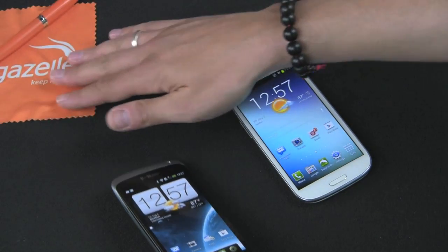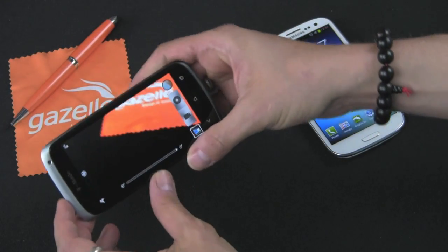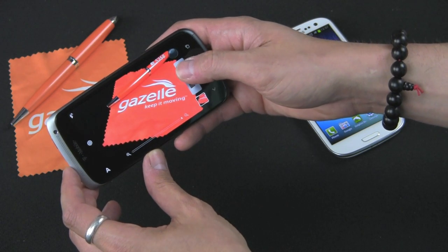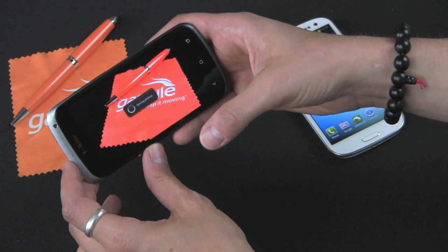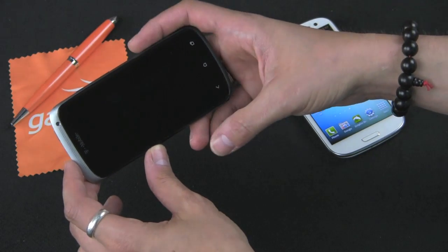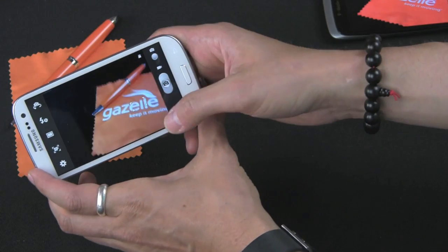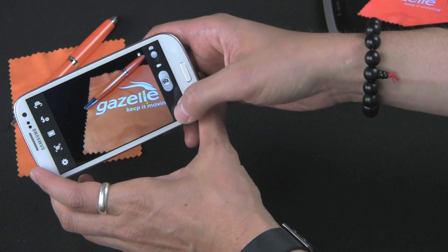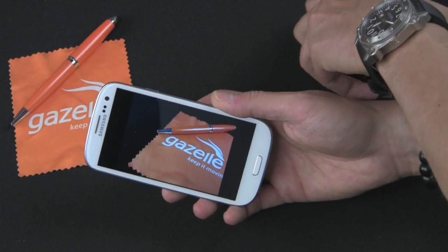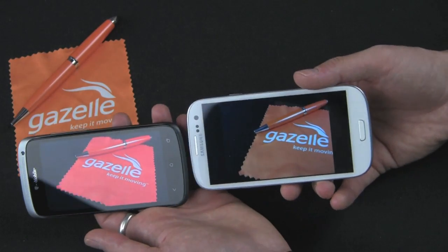So let's take a look at the camera real quick before we get into the rest of the hardware. Like I said, both of these fantastic cameras. And then there's also the best shot feature, if you guys know about it. You hold it down, and then the software will decide which is the best shot, and you can select it, which is a cool feature. Let's take a look at the S3. You notice the color's already a lot more natural on the S3. You might think they're brighter on the One S, but this thing is really not that orange. So there you go. Both fantastic quality.